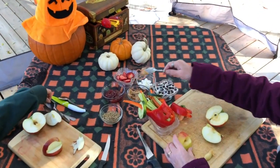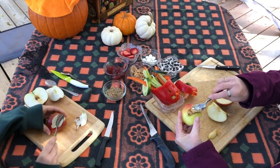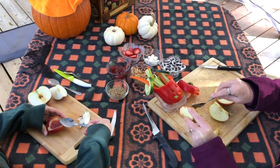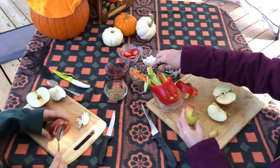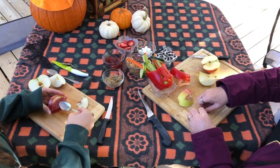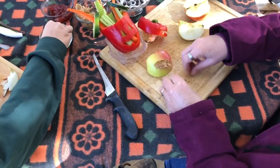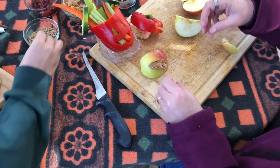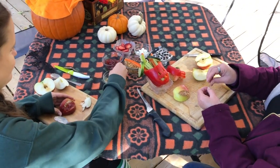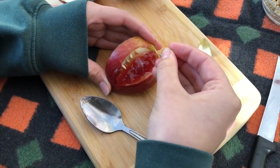So I'm going to use peanut butter. I'm just going to see what that's like. So I'm just putting in my peanut butter. Oh, this is going to be delicious. Peanut butter and apples. I like that idea. I'm going to use some sesame seeds for teeth. Oh, look at them sticking out. They're so sharp. And my apple is so juicy. Kids, I wonder what you would use. Would you use any of the marshmallows? And then we can do different ones. I'm gonna put a few teeth on the top.